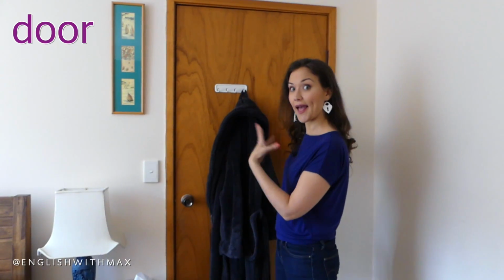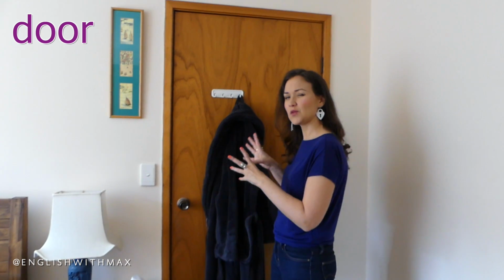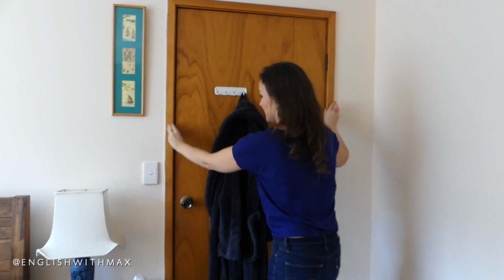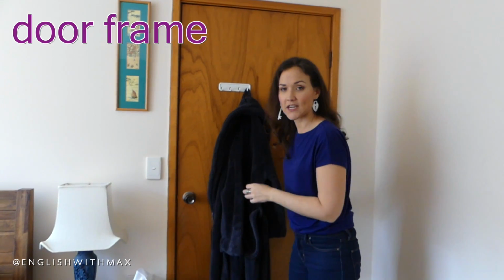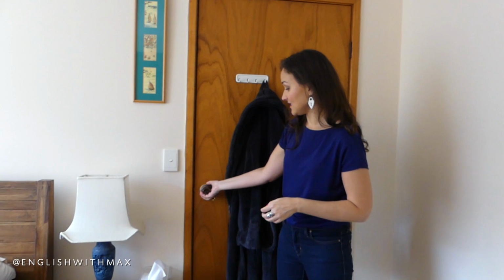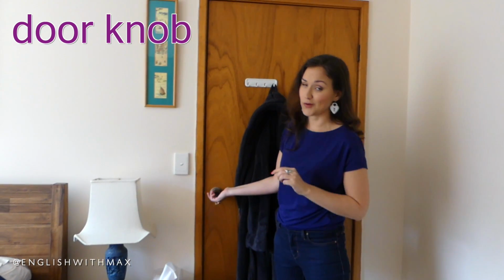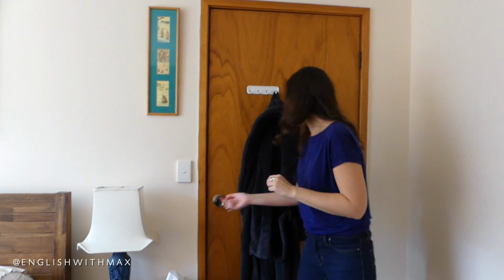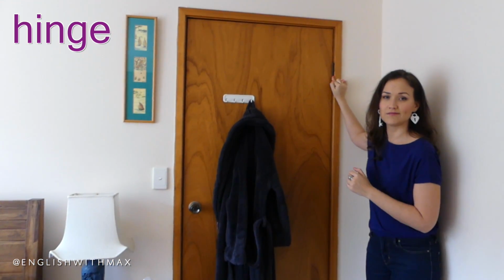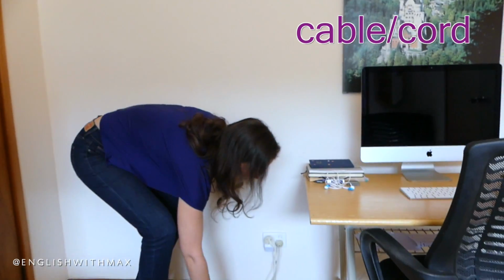This here is a door. I'm sure you know the word door, but here's some more vocabulary related to doors. The part on the outside is called the door frame. The door frame. This thing here is a doorknob. A doorknob. Yes, the K in knob is silent. And these things here are the hinges. One hinge, two hinges.